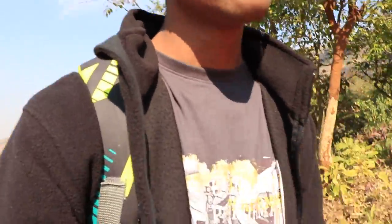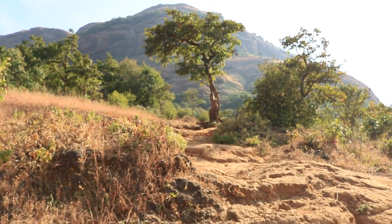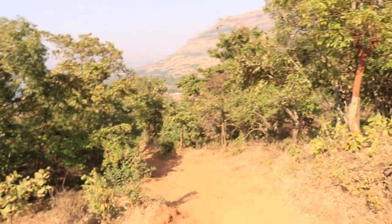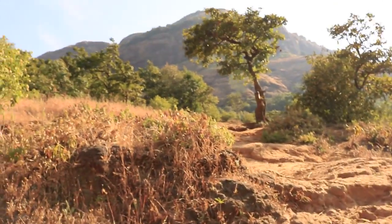This is my second time actually. Last time I came here in the monsoon about a year and a half ago. It was quite challenging then because it was raining, and due to the rain there was a lot of mud. That's the point we are going to. Where are my teammates? Right now, I think we are not even done a quarter of it. Let's see how much time we will take.